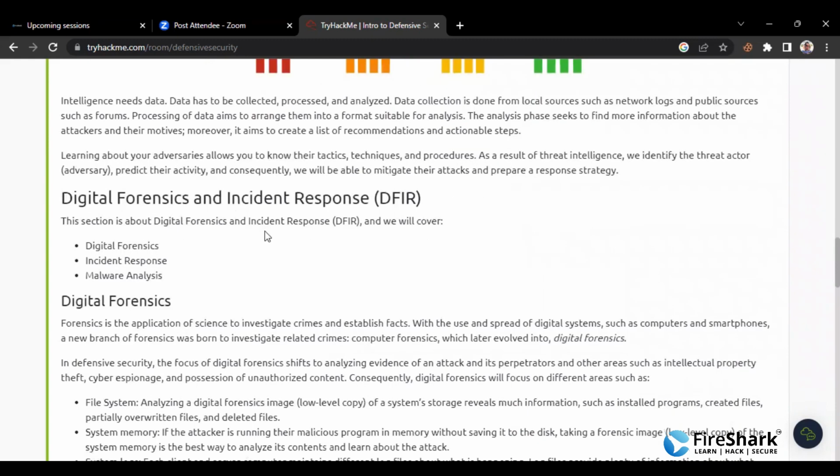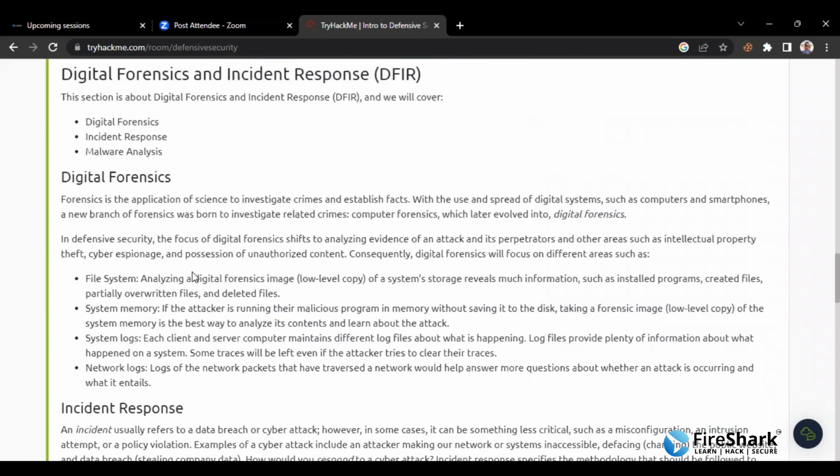Next is digital forensics and incident response. In this section, we will cover digital forensics, incident response, and malware analysis. So what is digital forensics? Forensics is the application of science to investigate crimes and establish facts. Digital forensics is the process of collecting, preserving, and analyzing evidence.